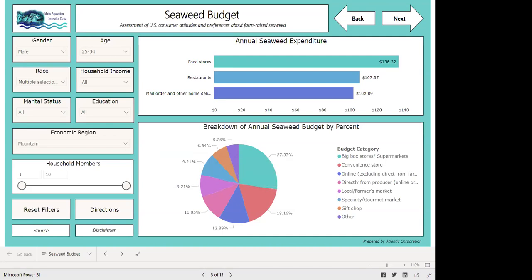So a seaweed company preparing a business plan for a frozen seaweed meal kit can reasonably expect their target customer to be this male age 25 to 44, both white or black, located in the mountain region, and you can gather additional information to target that customer in big box stores or supermarkets by branding the product on that US locally produced and low calorie attributes that they determined are most important to them. So that's just a few examples there.